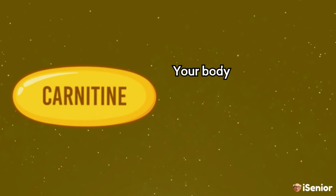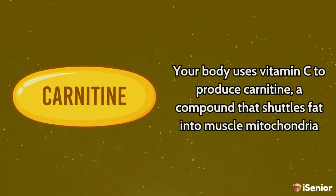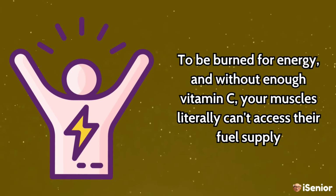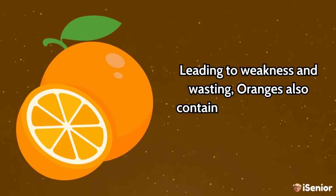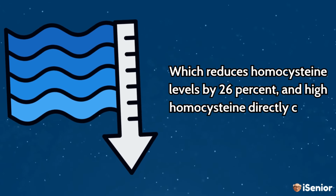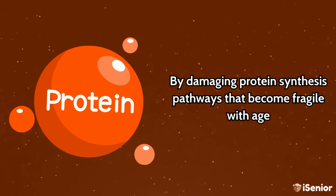Your body uses vitamin C to produce carnitine, a compound that shuttles fat into muscle mitochondria to be burned for energy, and without enough vitamin C, your muscles literally can't access their fuel supply, leading to weakness and wasting. Oranges also contain folate, 40 micrograms per fruit, which reduces homocysteine levels by 26%, and high homocysteine directly causes muscle breakdown by damaging protein synthesis pathways that become fragile with age.